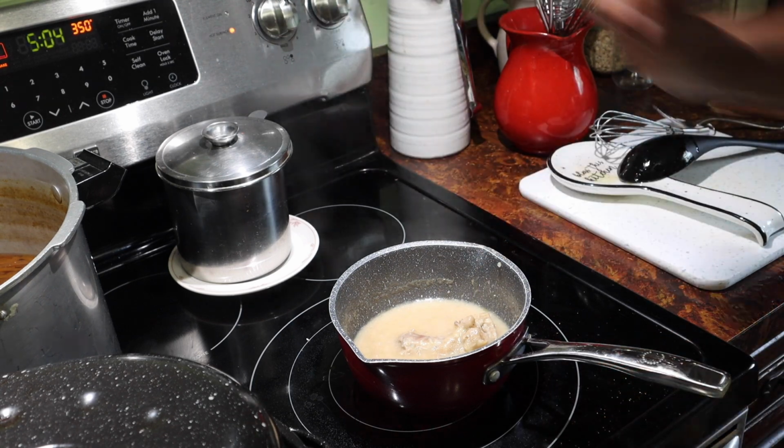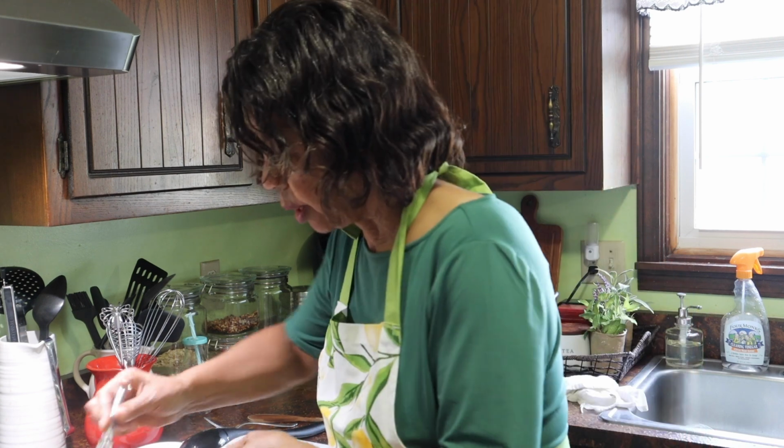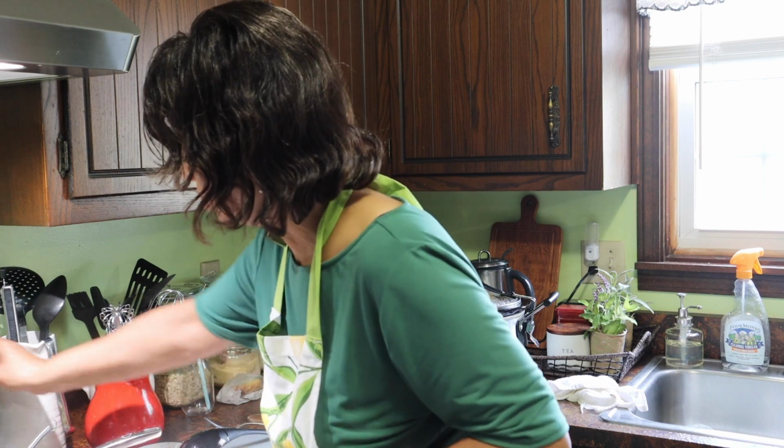It's good. We'll turn that off. And it's already seasoned because I seasoned the broth when I put that chicken neck in there. So now I used the chicken neck to make gravy, and so I didn't waste that. I'm going to set this off the heat because now that it's thickened up to where we want it, I don't want it to continue to cook.